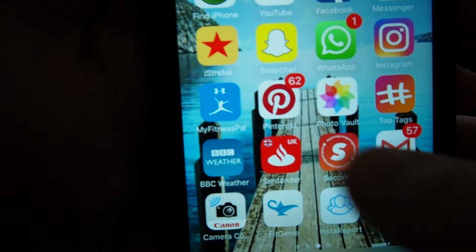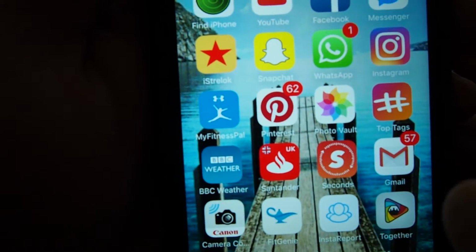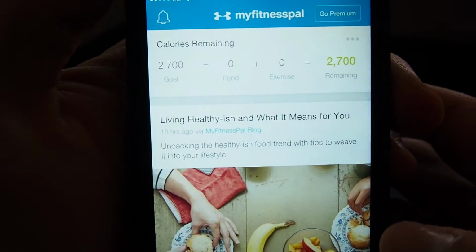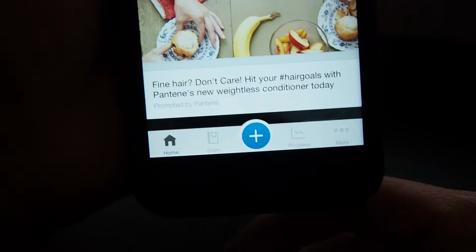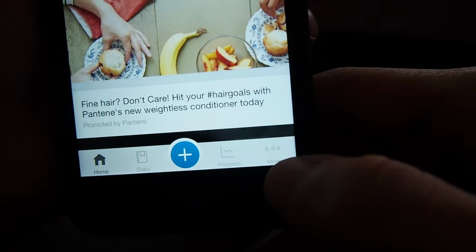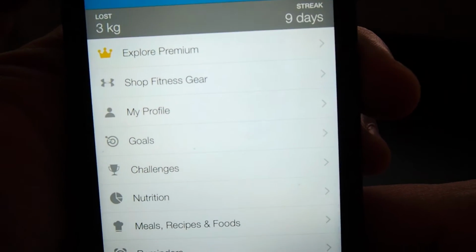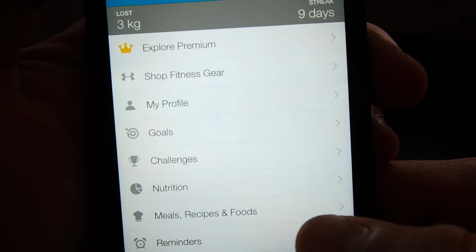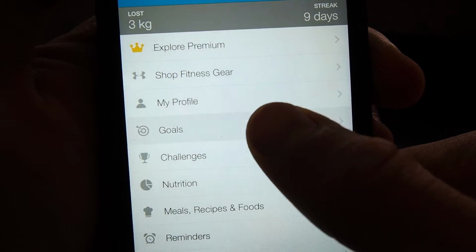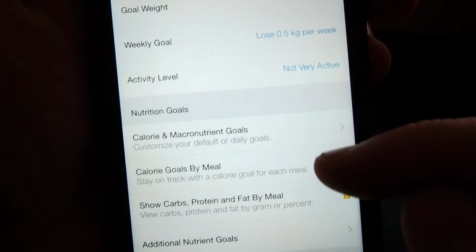This is how the app should look on your phone screen. It should be the same for both iOS and Android. So if we click on the app, it'll bring up the MyFitnessPal homepage. If we go down to the bottom right hand corner and click on more, then up pops a list of different options. For now, I'm just going to show you how to set your calorie and macronutrients. So click on goals, and this should open up the goals page.